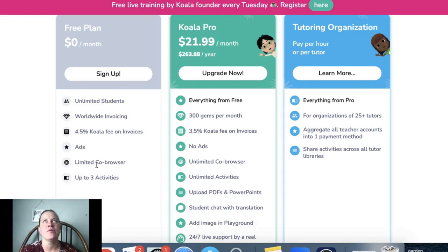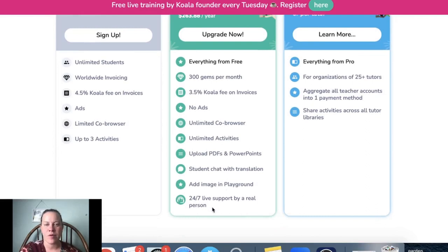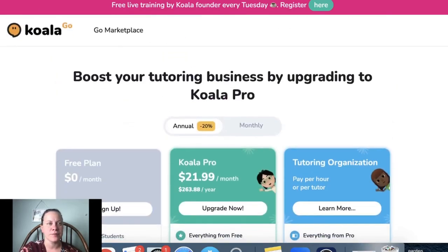I can't remember exactly what it gives you. It gives you maybe like 5 or 10 minutes of co-browsing every 30 minutes. And you can have up to 3 activities, but you have unlimited activities with Pro. You have 24/7 support. You can add images in the playground. I'm going to go ahead and show you how to do that too.